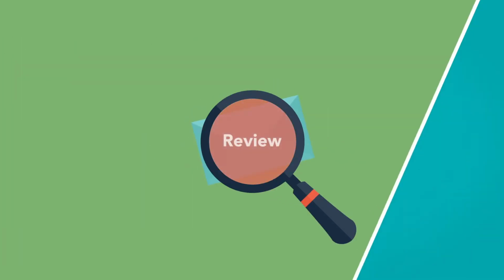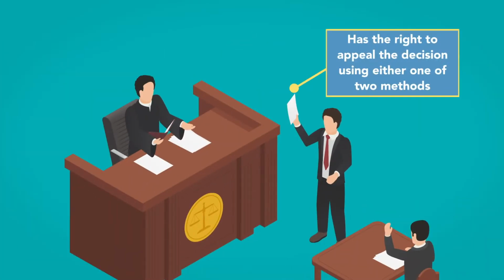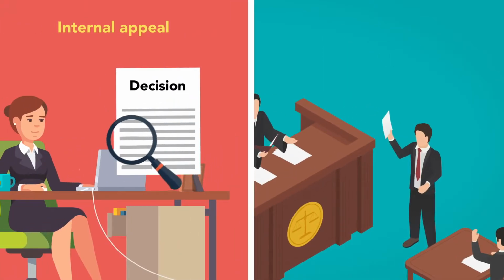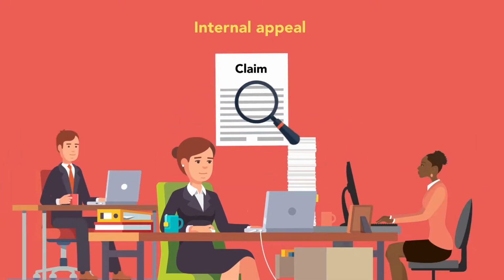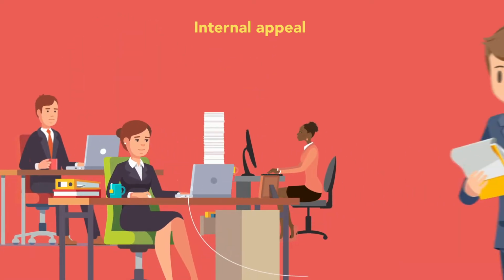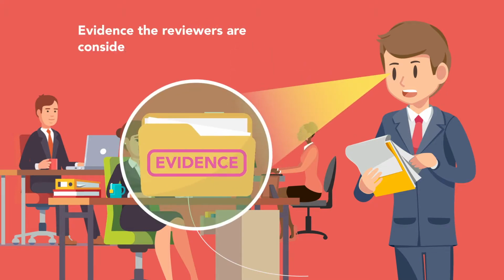If a health insurer refuses to pay a claim, the policyholder has the right to appeal the decision using either one of 2 methods. The first option is an internal appeal, in which the policyholder asks his insurance company for a full and fair review of its decision. During the internal appeal, the claim will be reviewed and analyzed by insurance company employees who weren't involved in the original decision to deny a claim. The policyholder has an opportunity to see and respond to any evidence the reviewers are considering in deciding whether to overturn a denial.